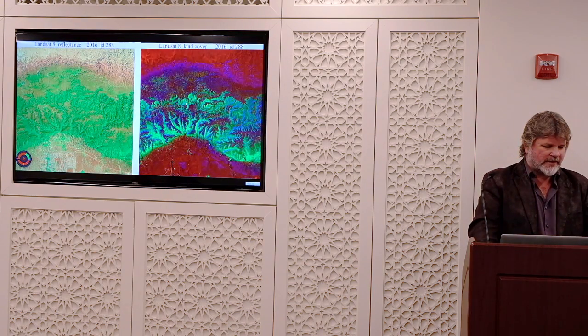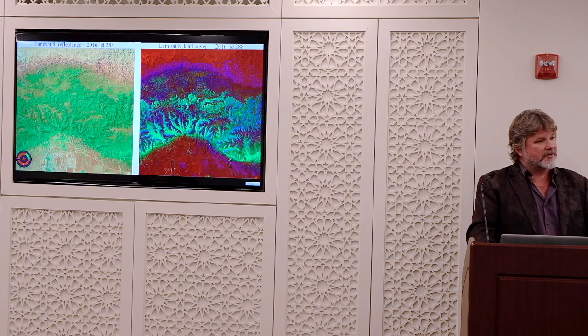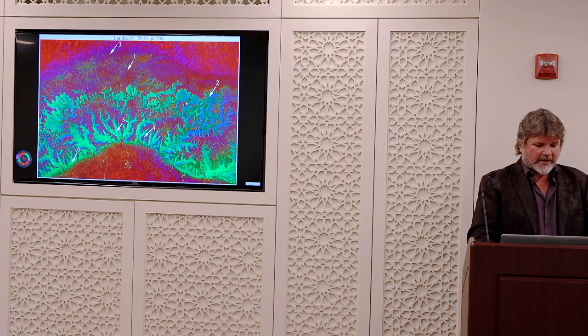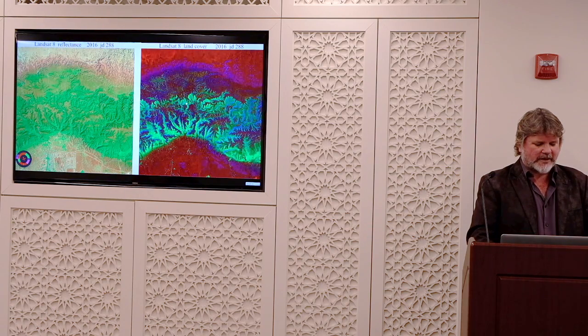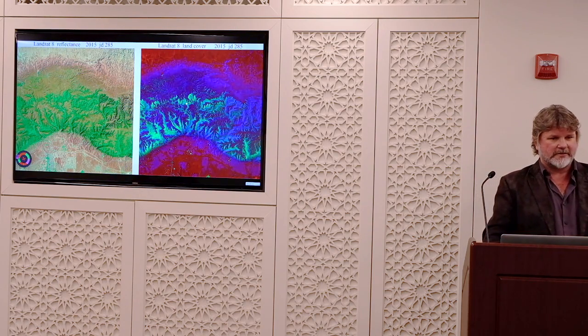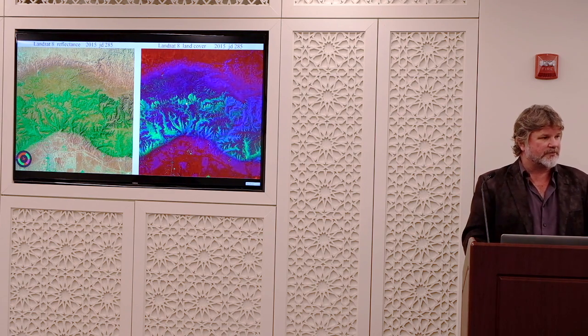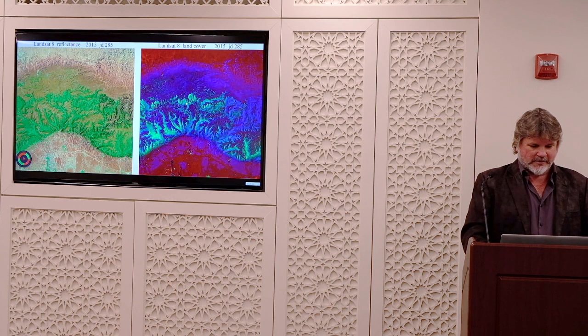Now, the satellite is very well intercalibrated, so we can compare quantitatively one year to the next. And you can see the difference. The 2016 khareef was much stronger. It dropped a lot more precipitation, we think.